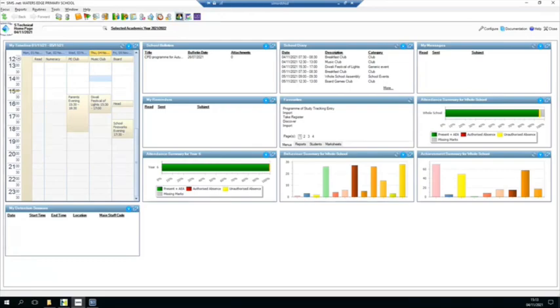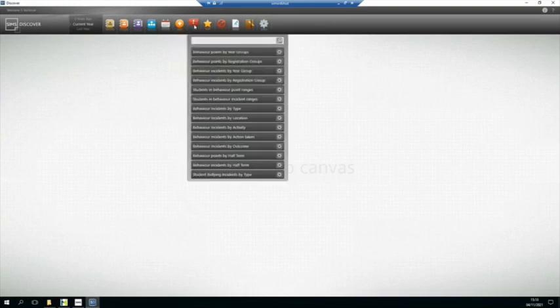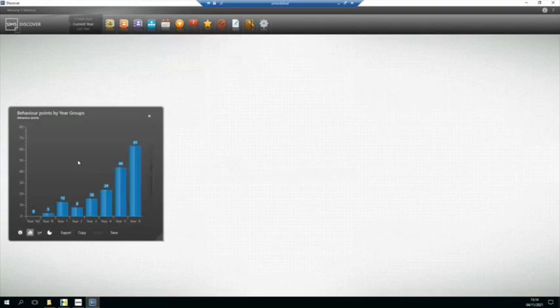So I'm just going to pop into Discover, which I've opened already. This is pulling that data out of those databases. So again, thinking of, do I know what's going on? Am I confident that we've got a good, positive working atmosphere? I can begin to look at various charts showing me where the behaviour points might be being accrued. And I seem to have a very definitive pattern that as the children go through the school, we might be looking at more and more behaviour incidents going on.